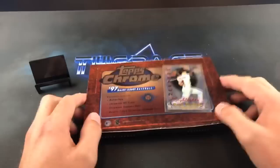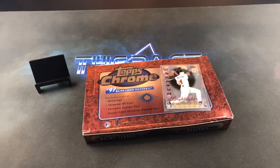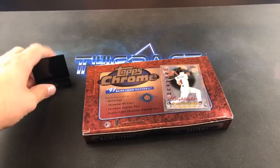Refractors in these boxes are about 2 on average. The odds are about 1 in 12 packs, so maybe we'll get lucky. Maybe we'll see 3. We've had it happen before. And we also have a chance of pulling some nice insert cards as well. Back in 97, these were $3 a pack. We have a 165 card set, pretty much featuring all the best players of the base set from Topps in 97.